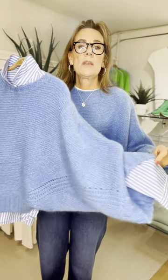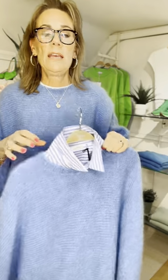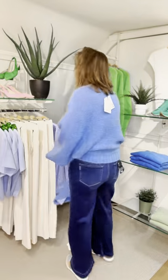In fact, I've got it with the Jerry Webber blouse underneath like that, which is absolutely stunning. So you see the fabric coming out the bottom. You can see the cuffs, which is so lovely. So it's got a lot of versatility. So think about how many times you're going to wear this jumper. And again, I think it's a great jumper for now and for later on in the spring. I hope you like it.